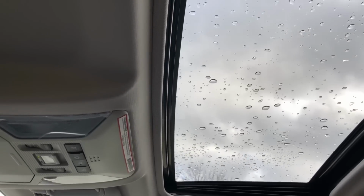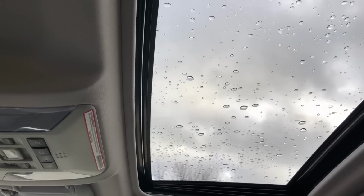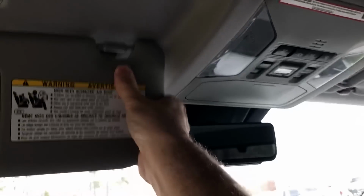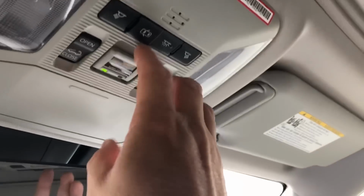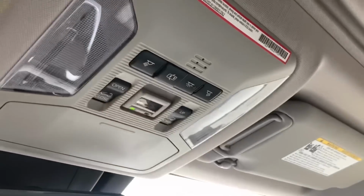Interesting angle to start with. So up top, we have a moonroof standard. That's standard on the XLE, XLE Premium, not necessarily standard on the Adventure, standard on the Limited. Okay. Lighted mirrors with an extra slide. Now slide, now slide. And then up top here, sunglass holder. I do like that it kind of blends right into the console. And then safety connect is standard. And then the moonroof functions.